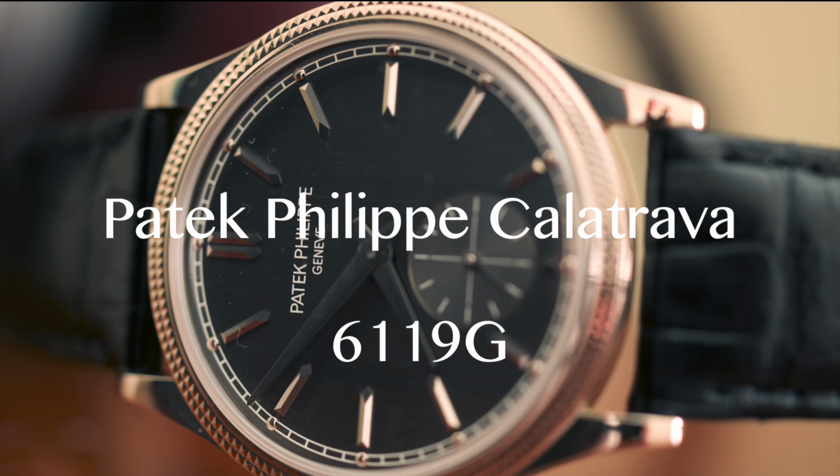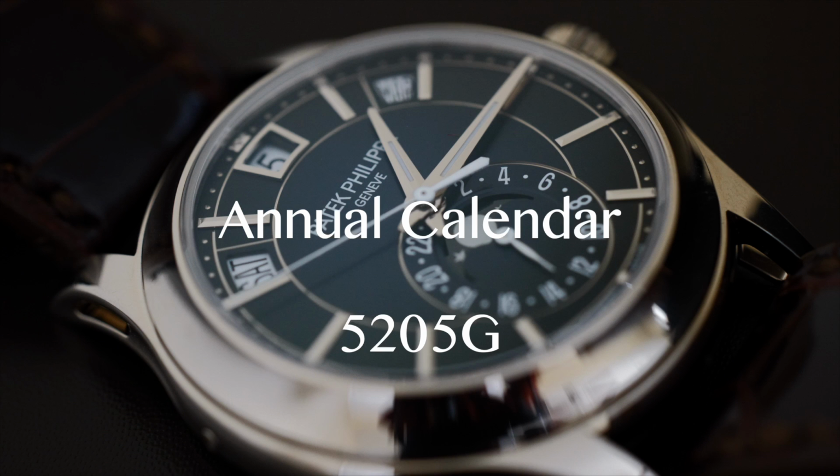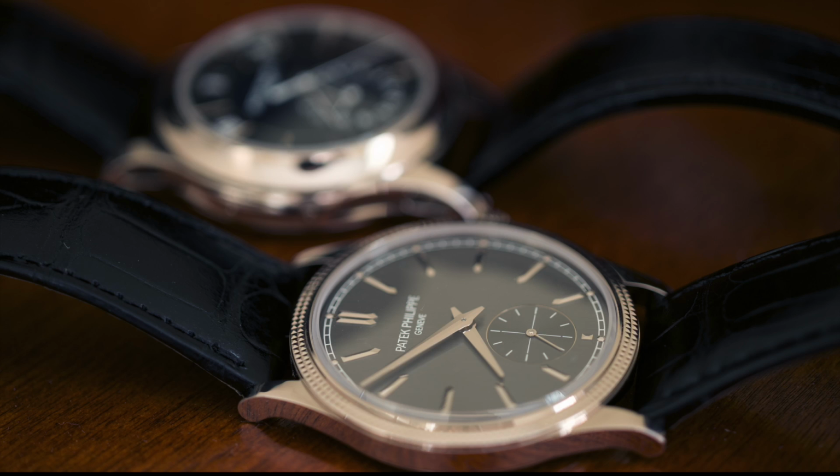The Calatrava line is the bedrock foundation of Patek Philippe. I got lucky that a 5205G was available for my first purchase of a Patek, but as I mentioned in my previous video, my original AD is losing his Patek portfolio, so I needed to establish with a new Patek Philippe AD. I went back to basics and I was offered this beautiful 6119G, which I think is the best looking out of their Calatrava line.